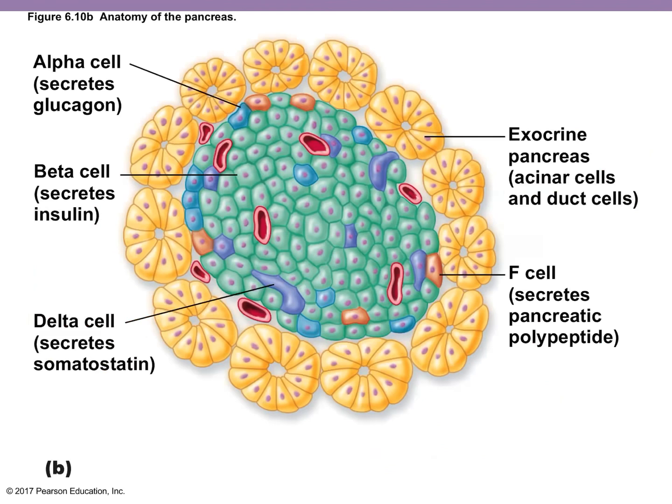So the islets are complex, they're heterogeneous, they have different cell populations in them. This is kind of a pretty picture where they put your acinar cells surrounding an islet. But inside your islet, which is this blue-green area, we have alpha cells. They're going to secrete glucagon. We have beta cells that secrete insulin, and we have delta cells that secrete somatostatin, and we have F cells that secrete pancreatic polypeptide. So starting with beta cells.